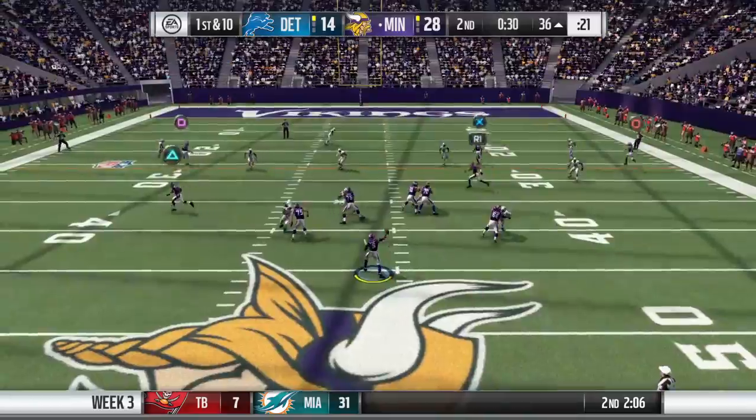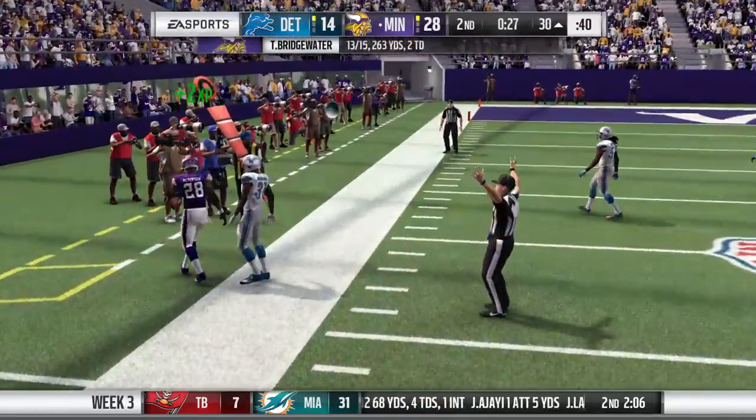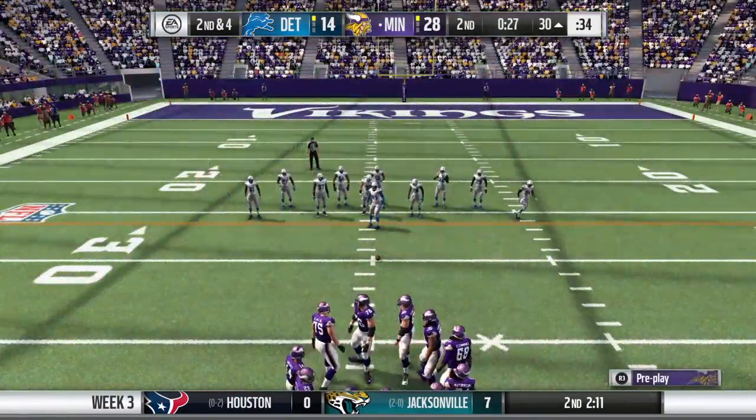A first down throw for Bridgewater. He's going to flip one out here to his running back. And he'll be out of bounds as he gets it down to the 30 there. 6 yards on the pickup, and it'll bring up a second down.